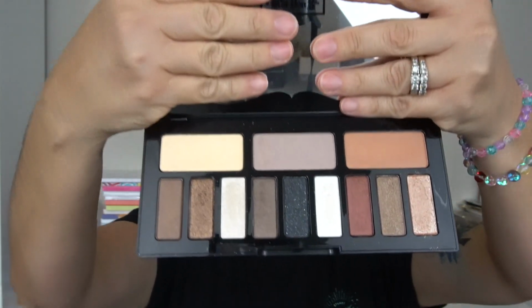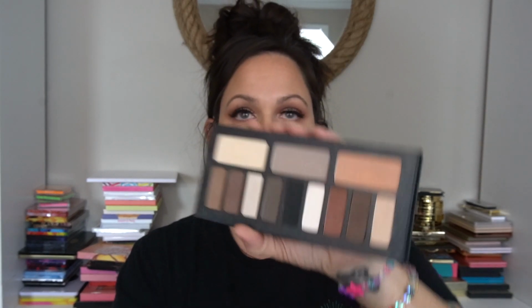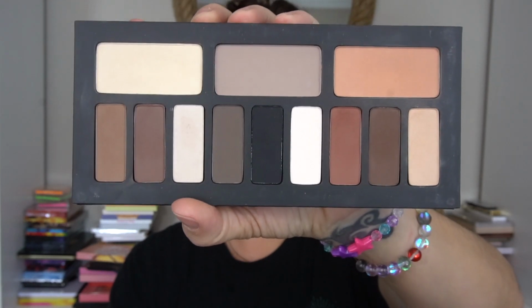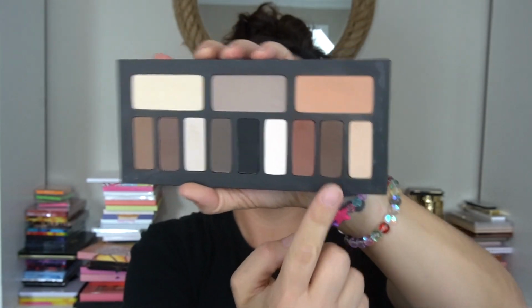Shade and Light. Do I love you? Probably not. Is it still good? Is it old? This is the Shade and Light eye palette. It's just such a classic palette. And then that was the glittery, and then here was the Shade and Light, like all matte. I feel like this is basically that Rust quad I just got rid of. I feel like these two are like classic.